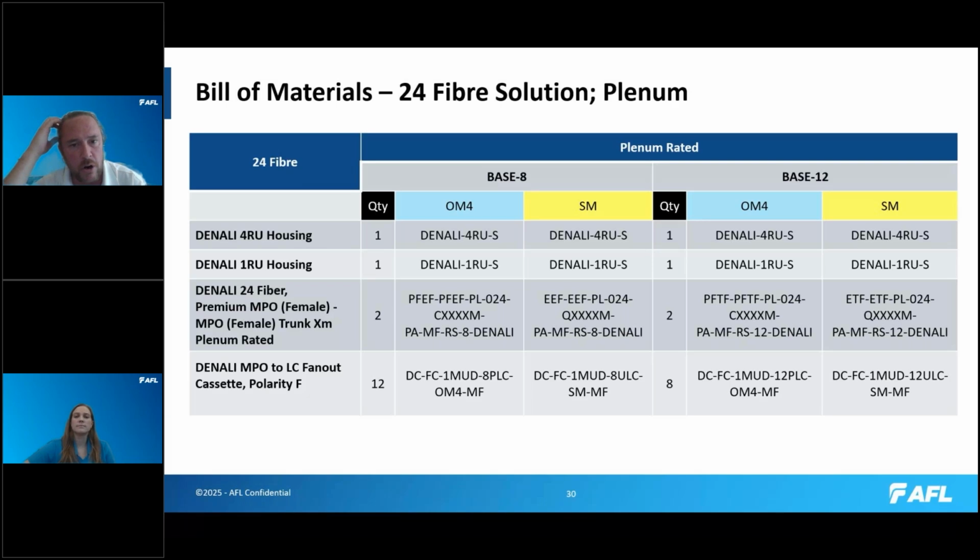So the 1RU at the server rack is only 1/3 populated, and then for 48 fibers, running 24 fibers diversely, that takes 1 tray of the 4RU. So in actual fact, the quantity here should be 1/12 of a 4RU housing for each server rack, because you would get 12 server racks fed from 1 full 4RU.